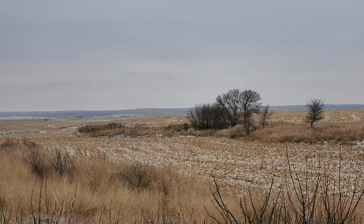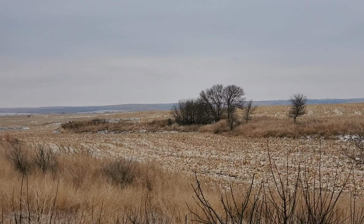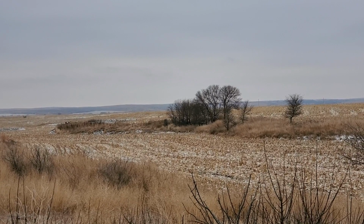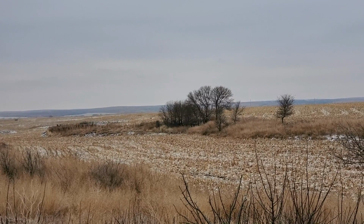So, the bad thing about that little honey hole is it is 100 yards off of walk-in hunting. So I cannot go there, which sucks.